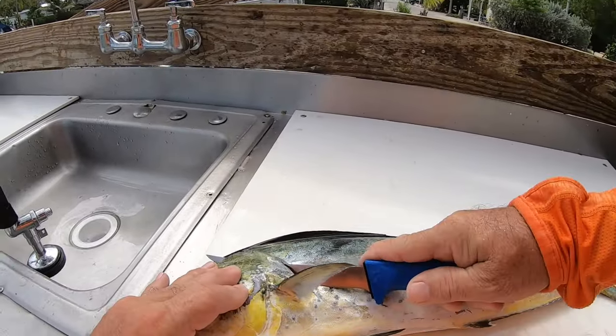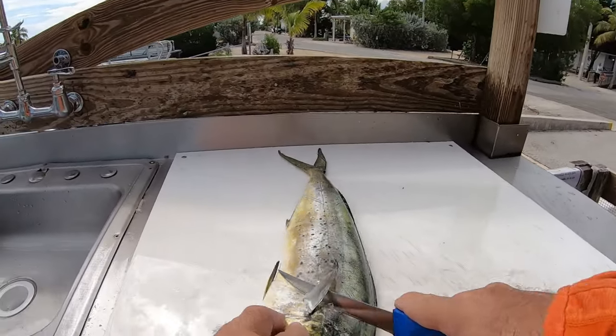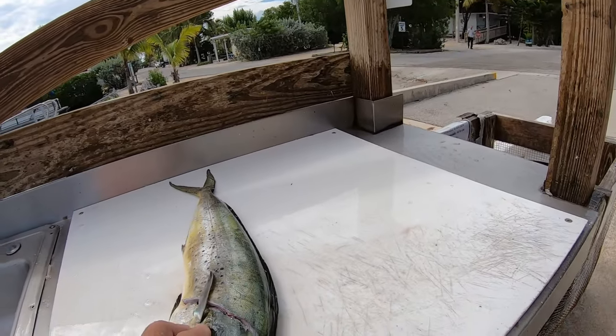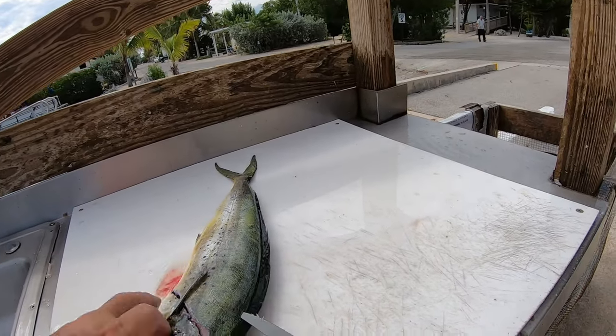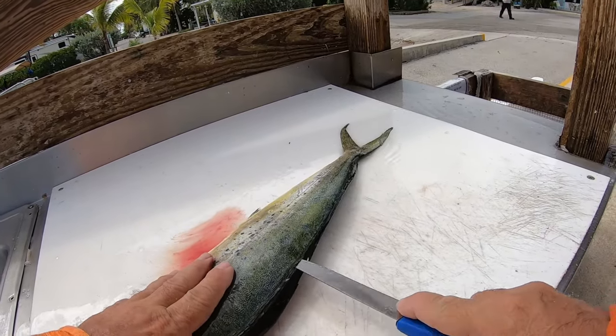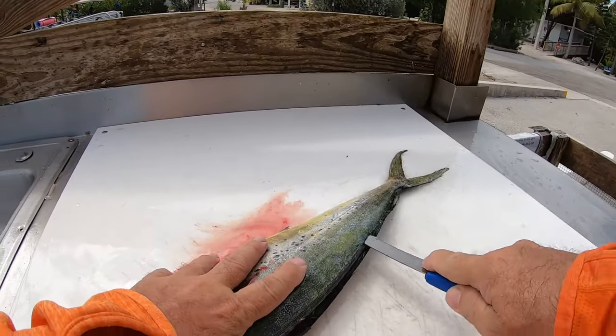All right, guys. Get up into the head meat. Come in at an angle. Come up into that head meat. Bring your tip of your blade. Go right down that dorsal fin.